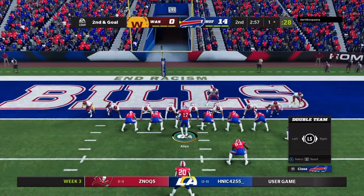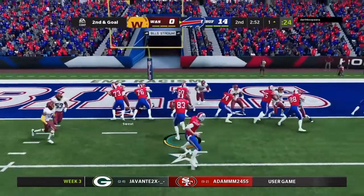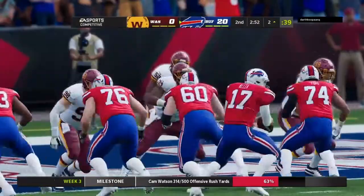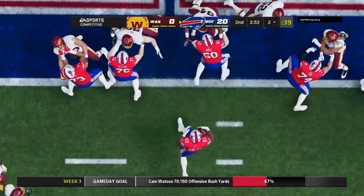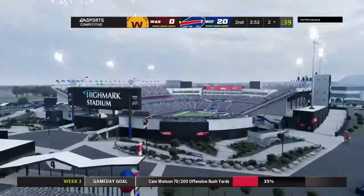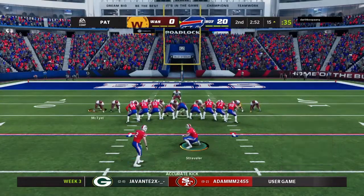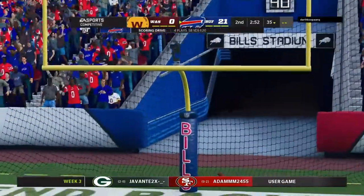Second and goal from the 1. And they'll let the fullback try and take him home. And he'll get in. Touchdown, Buffalo. Darren Fells with his 2nd touchdown of the game, 4th of the year. And the Bills will extend their lead. Tyler Bass now for the point after. And it is now 21-0.